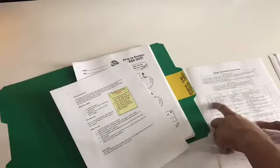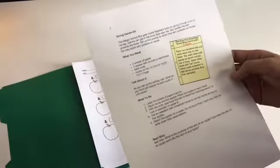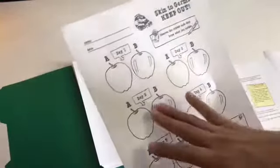Lesson 3 is, or 103, episode 103, Inside Ralphie, and it's about germs. And for supplies for that one would be 2 apples. And for this one, I believe it does have an experiment. So you have your lesson plans here, and then you have your activity sheet. You would have to draw what's happening to the apple on day 1, day 2, day 3, day 4, day 5.